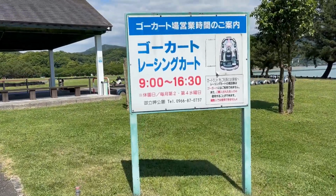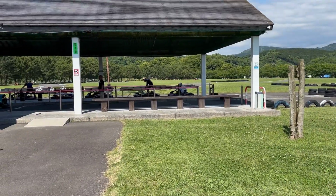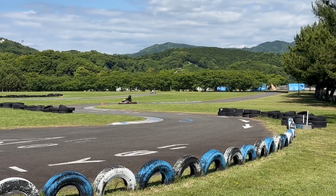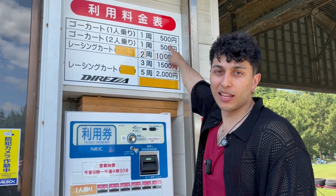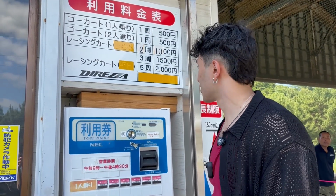Down in the mountain, you could actually walk from here, from where you slide, but you got the go-karts right there. Yeah, people are coming in. And it looks like, for one person to go one lap is only 500 yen. And if you want to go two laps, obviously it's 1,000 yen.